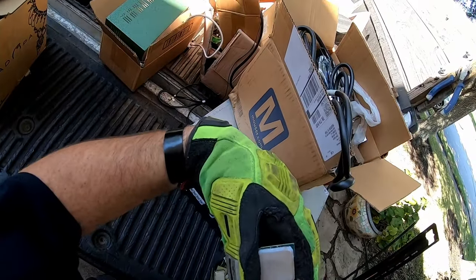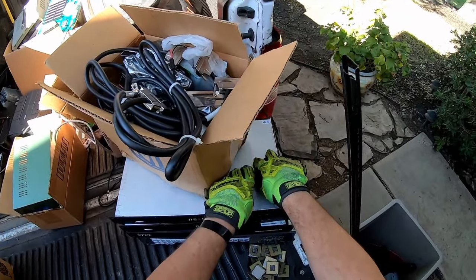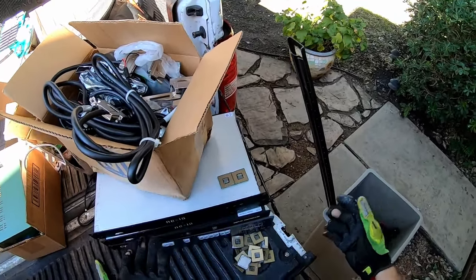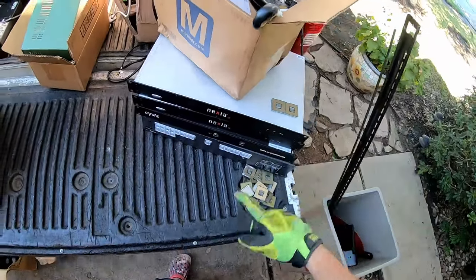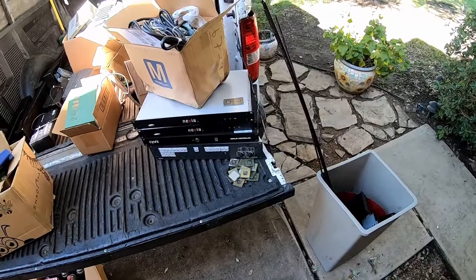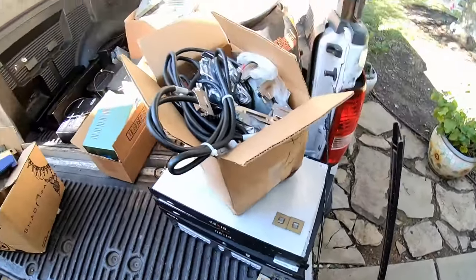And then these say Intel Core 2 Duo, so I don't know. We got two of the duos, two deuces. Yeah, but anyways, so we got the little gold processor dealios right there. We pulled those out. That was a good little find.